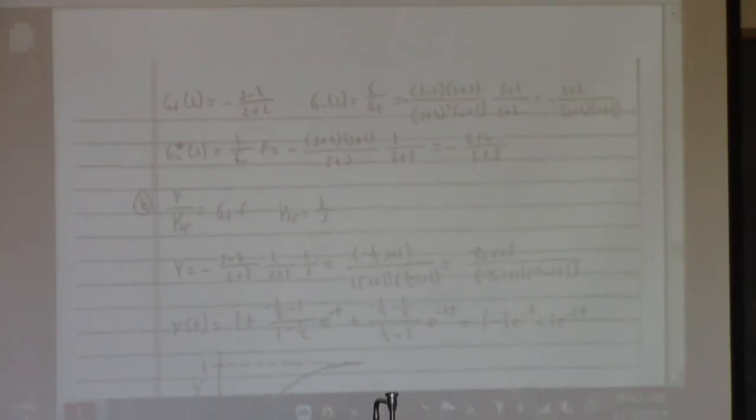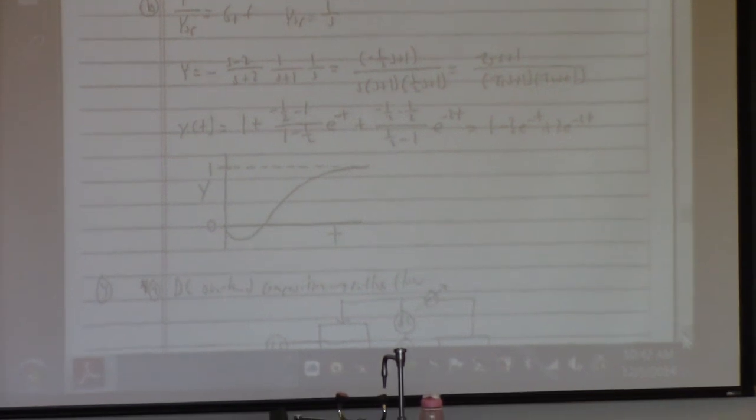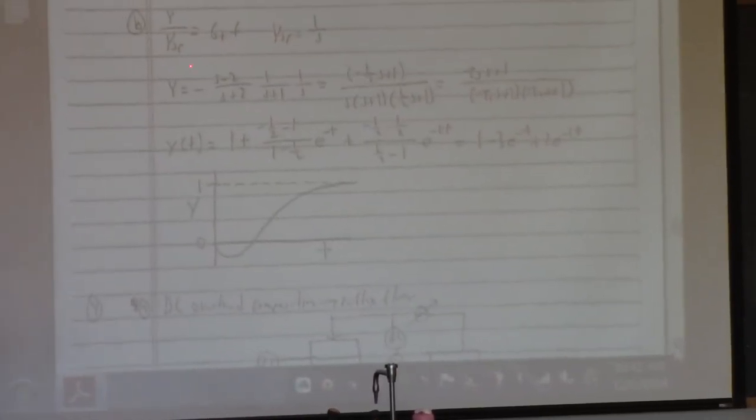Okay, so the next part says, please compute the closed loop response of this controller. Now here's one where if you go the wrong direction, you'll waste a lot of time. In the notes, there's this equation written, okay?